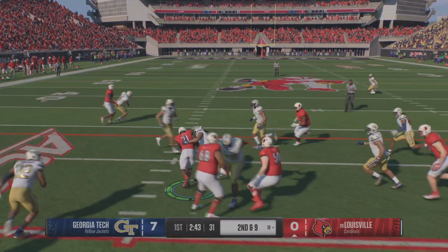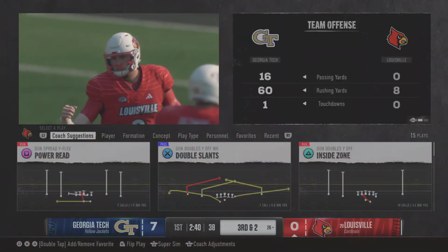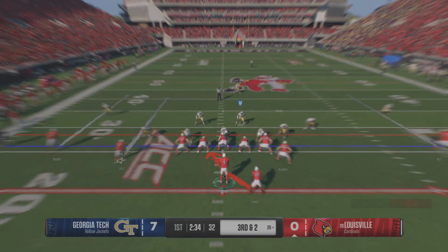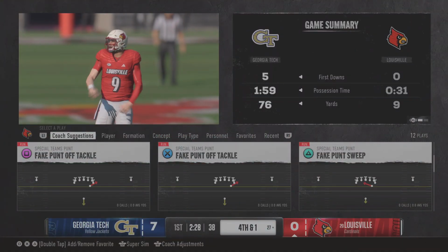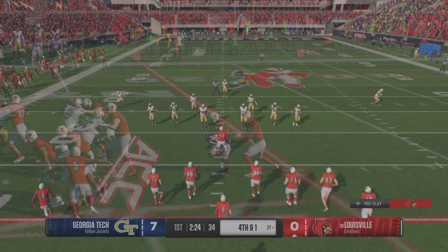Out of the gun, the inside handoff, looking for a crease. Just searching and working for the running room as he gets it out to the 26. Now looking for that first down on third and short from the 26. They'll try to power their way ahead. And there were some collisions in there, and the D finally stops him short of the marker.